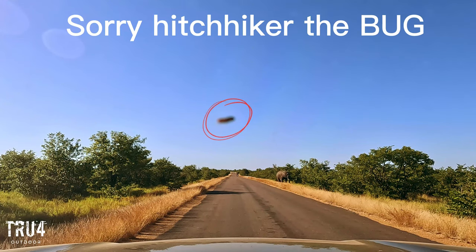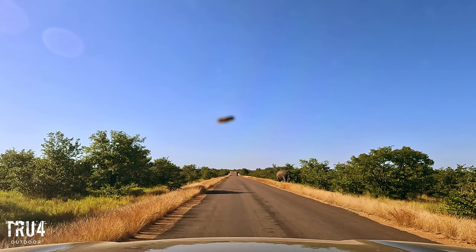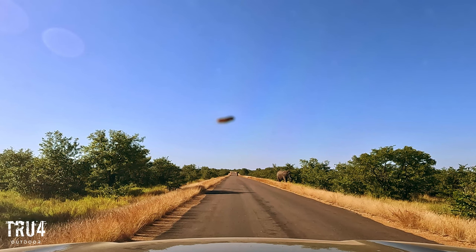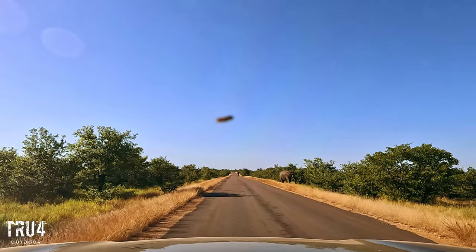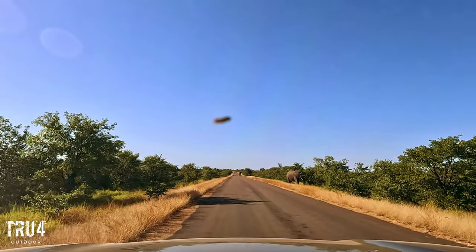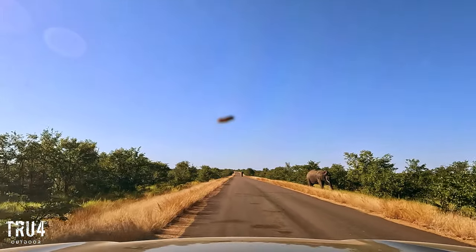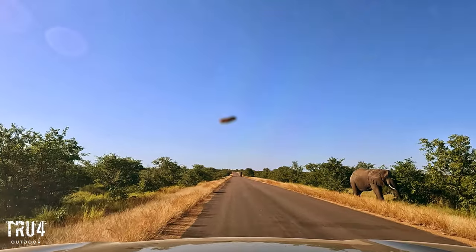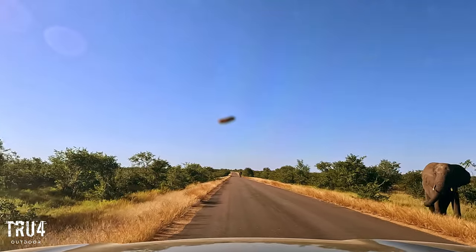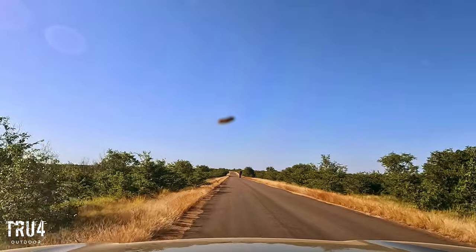So let's meet our friend, Mr. Tusker. Mr. Tusker had another friend. And on route from Shingwedzi to Satara, we encountered these two large elephant bulls. The first one stepped off the road and he seems fine. But you will see as we pass him, he showed some aggressiveness towards the vehicle.